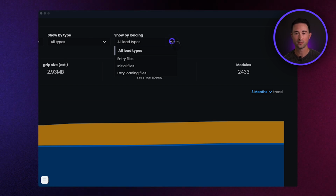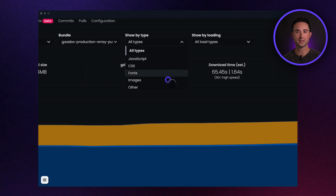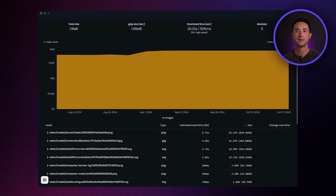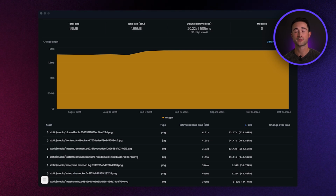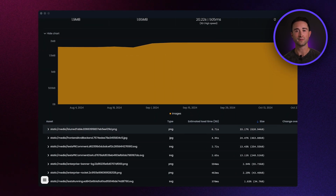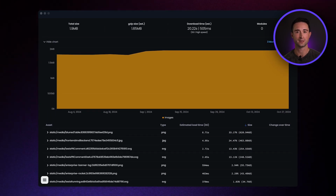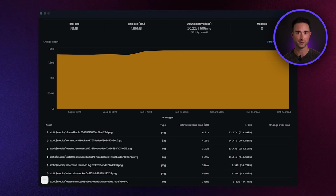When I filter by an asset type, in this case, images, you'll notice that everything changes. The trend chart over time and the top summary bar update to reflect the selected filter. This makes it really easy to see how much of your total bundle size is taken up by images. For example, you'll notice that at the top, the blurred table image makes up 1/3 of all images within this bundle. This filtering makes it easy to identify the largest assets and where you might want to start if you're looking to optimize bundle size, improve app speed, and boost search result performance.